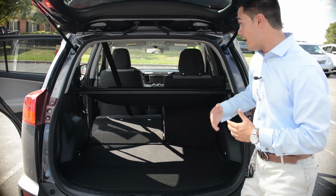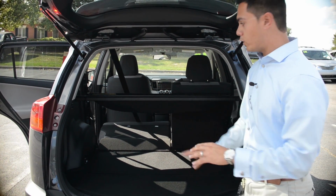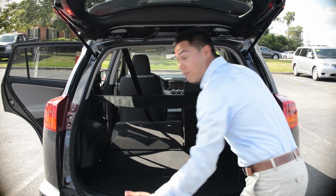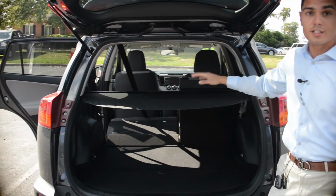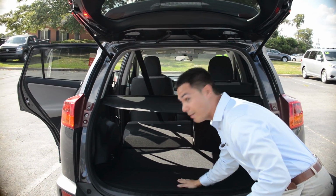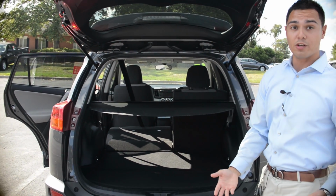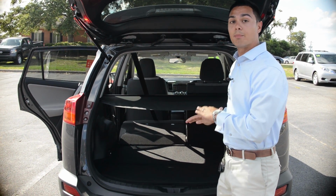Now, in the instance where you do have people traveling back there and you just want to use the space that's already dedicated to it, what you have standard on every model is this rear cover. This rear shade covering is really useful whenever you have something of value back here, say some golf clubs, child gear, or a stroller, and you don't want anyone to see what you have back there. It's going to cover up the window and keep everything back there private.